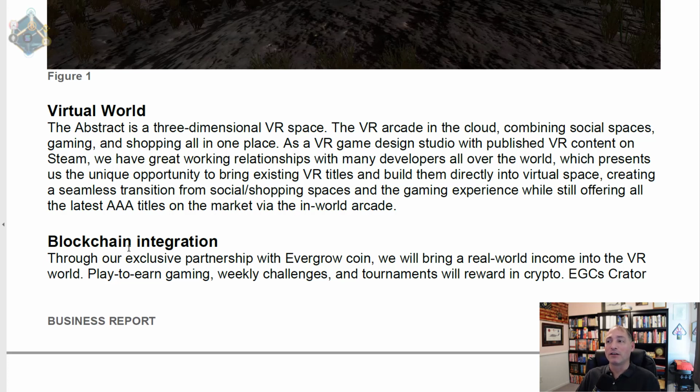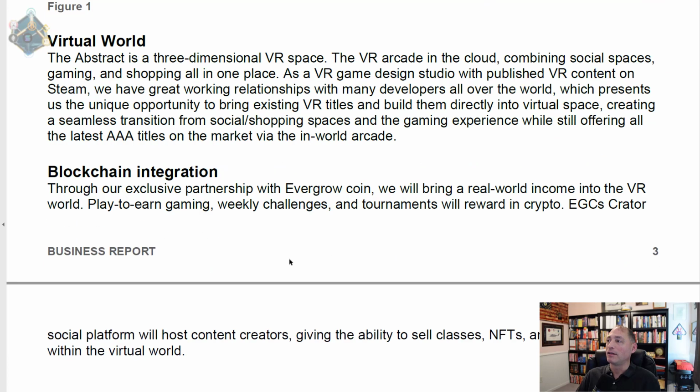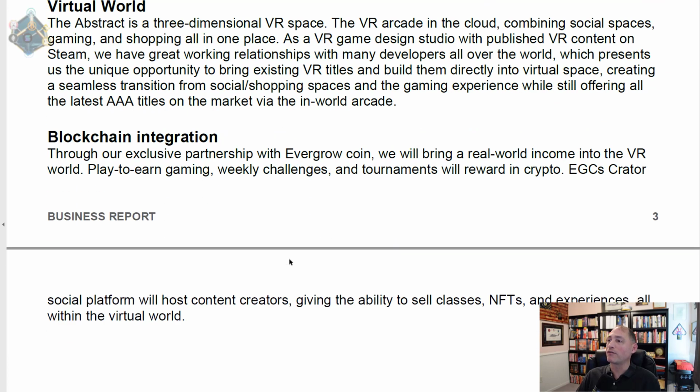Here's the blockchain integration. Through our exclusive partnership with EverGrow Coin, we will bring real-world income into the VR world. Play-to-earn gaming, weekly challenges, and tournaments will reward in crypto. EGC's Creator Social platform will host content creators, giving the ability to sell classes, NFTs, and experiences all within the virtual world. Sounds phenomenal. So imagine going into this VR space, the Abstract, and you've got the NFT marketplace there.